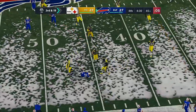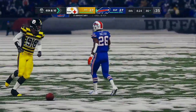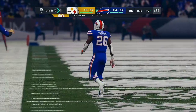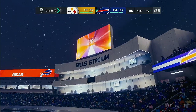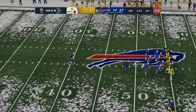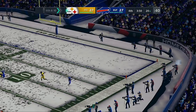They'll try and set up the screen. It's complete. And they will get this across midfield, but still well short of the first as he's dropped at the 46. A gain of nine, not enough, and it's fourth down. Instead of throwing it downfield, Charles, they just tried to dump it underneath there. You like the call? I do. I think it's a high percentage play because you get the completion, and what you're counting on is your back to use his legs and his elusiveness to make people miss and pick up the first down. In this case, it didn't happen.